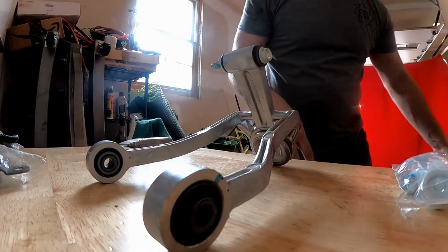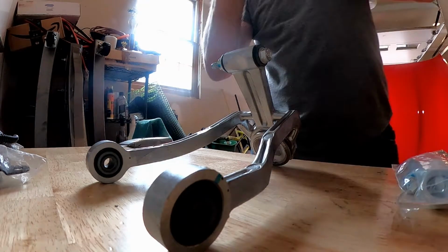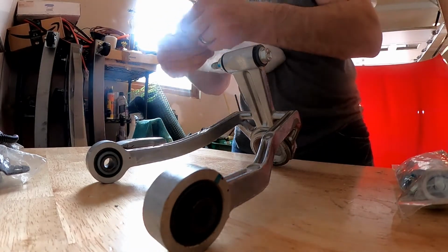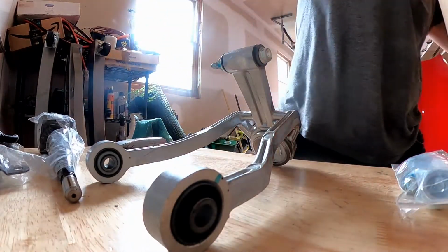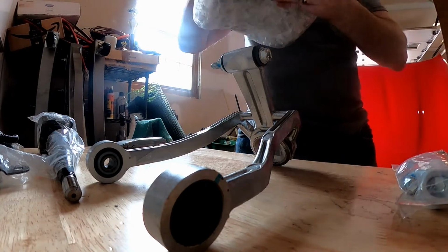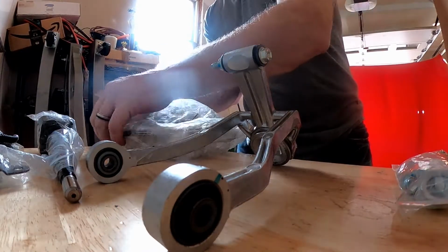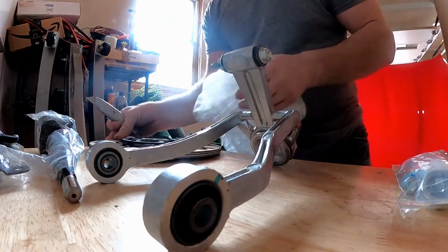Well, there's part of the shifter. I don't know what this is. This might be another part. Yep. There's the actual shifter. What's in here? This looks like my new carbon ceramic clutch disc. Nice.